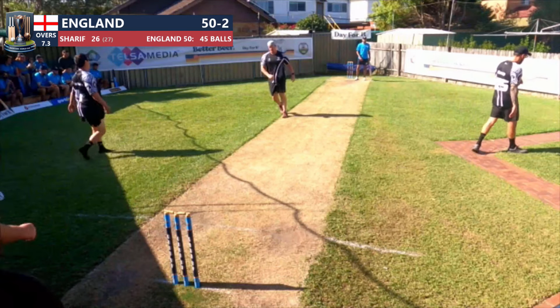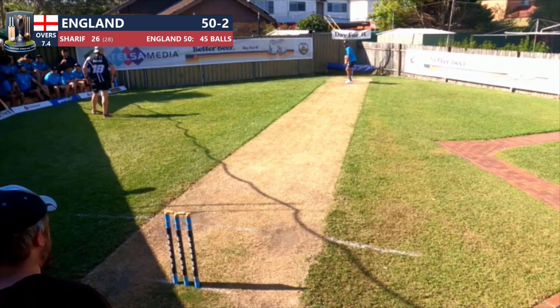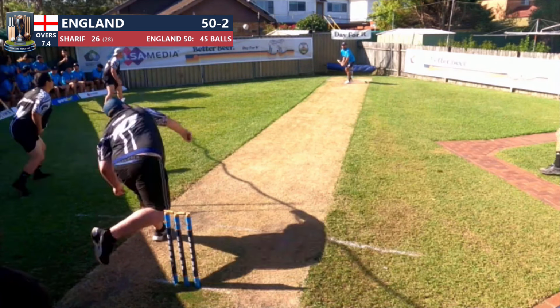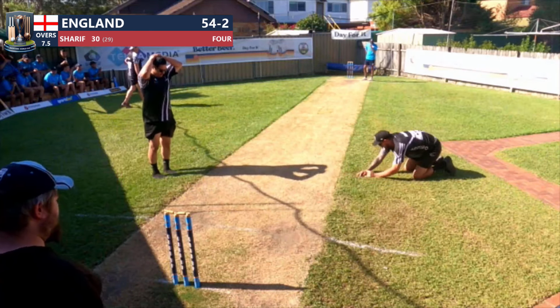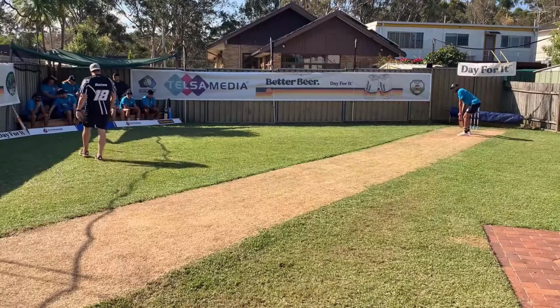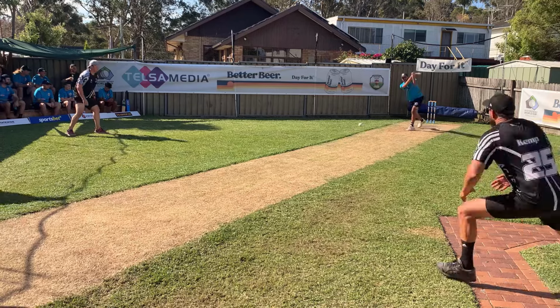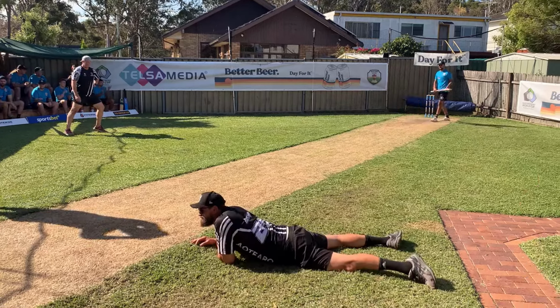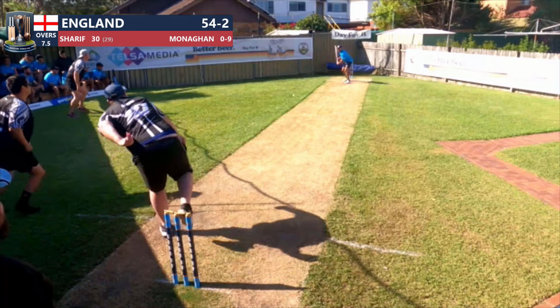They've been the side of this tournament and applying pressure to New Zealand now. They look a transformed side with the bat compared to the Ashes last week, and another through mid-on. Kemp got a hand on it, but it's another 4. I think that's the 3rd time Sharif has punctured that boundary this afternoon. Good effort from Kemp, couldn't quite get enough on it. Sharif moves to 30 in no time.